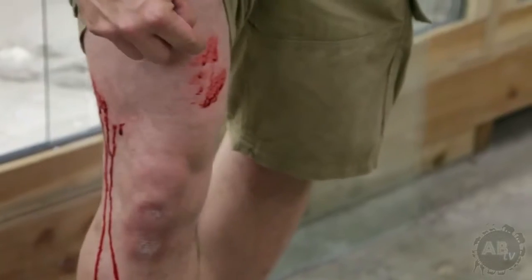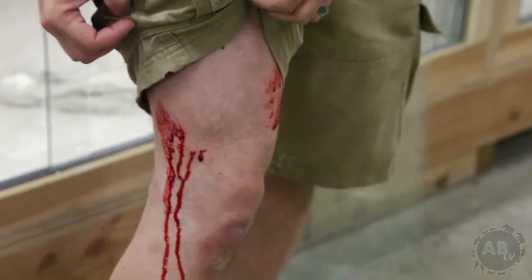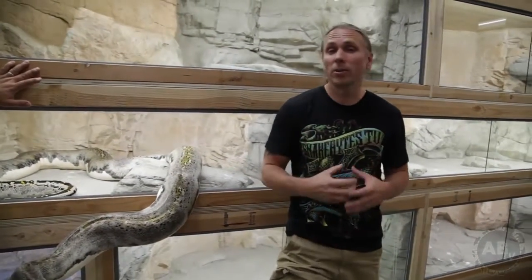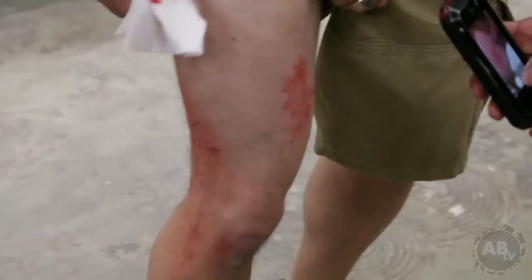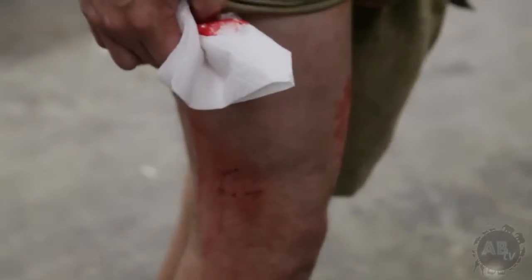Truly, there's just one little dot here, and a couple here. I mean, it really looks gnarly. And again, what you gotta remember is that snakes have an anticoagulant in their saliva, so when they bite you, you just bleed a lot. It looks really gnarly, but the truth is, it's no big deal. Just like Jay said, 15 minutes from now, I won't have anything to show anybody.